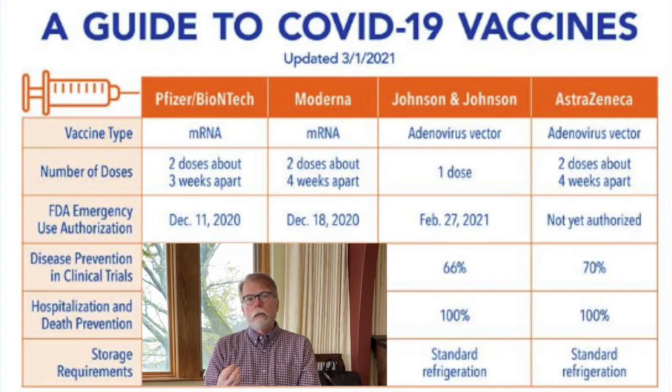The J&J vaccine, because they tried to move so quickly, especially in Ebola, they were able to demonstrate that a single shot would provide sufficient protection, especially 100% protection against death and hospitalization, which all of these vaccines have been shown to do. The last thing I wanted to show was the number and the broad range of these clinical trials that have been done.